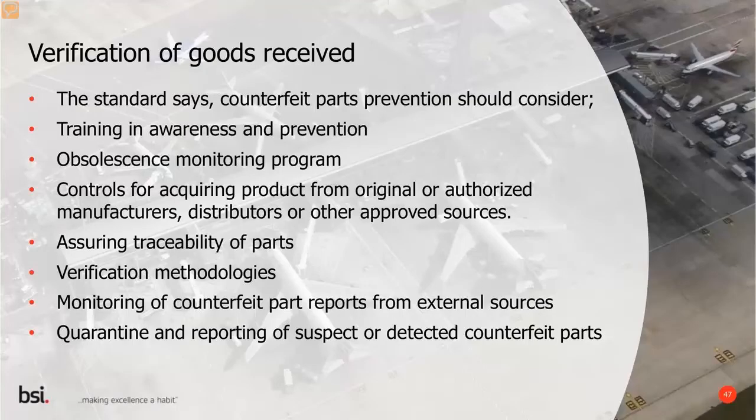So if we look at detection now, verification of goods received. Again, this is one of the things in that statement earlier on. The standard says that counterfeit part prevention should consider training and awareness and prevention. So your chaps that are doing that verification of purchased product need to really know what they're looking at. They need to really understand the documentation they're looking at.